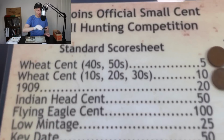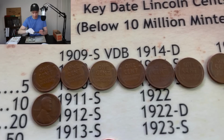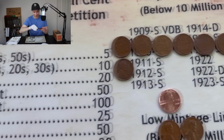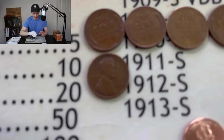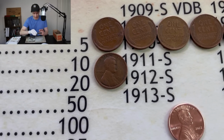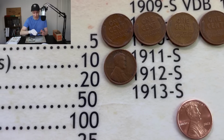We're going to start up here with the wheat cents from the 40s and 50s. So coming on over here, we have quite a few of them. Actually, 8 of them came out, quite a few of them being 44s. And then the wheat pennies from the 10s, 20s, and 30s, we did get that one ender. That was the only one that came out in that range, and it ended up being a 1919, which we already have in the collection, unfortunately.